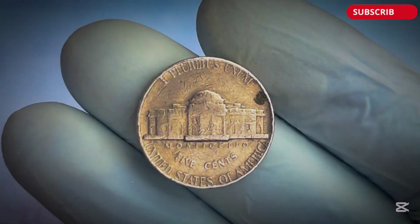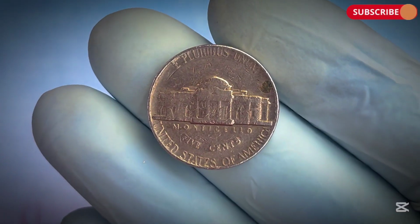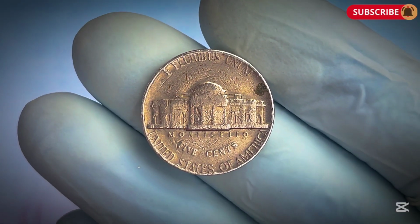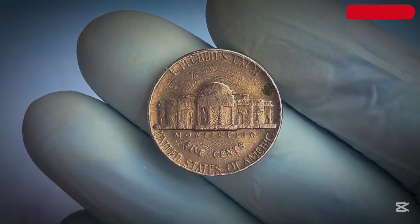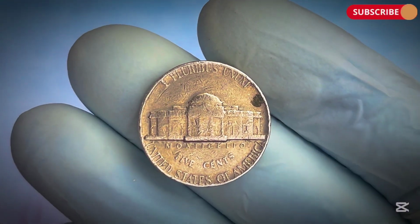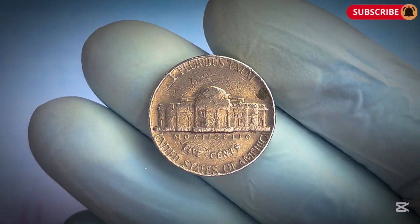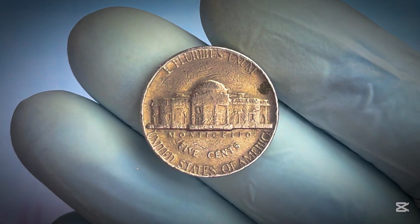If you think you have one of these valuable error coins, proceed with caution. The differences between a well-struck regular nickel and these proof errors can be subtle to the untrained eye. Proper authentication is essential before celebrating your potential windfall. Look for that mirror-like field, exceptional detail on Jefferson's hair, and razor-sharp building details on Monticello.